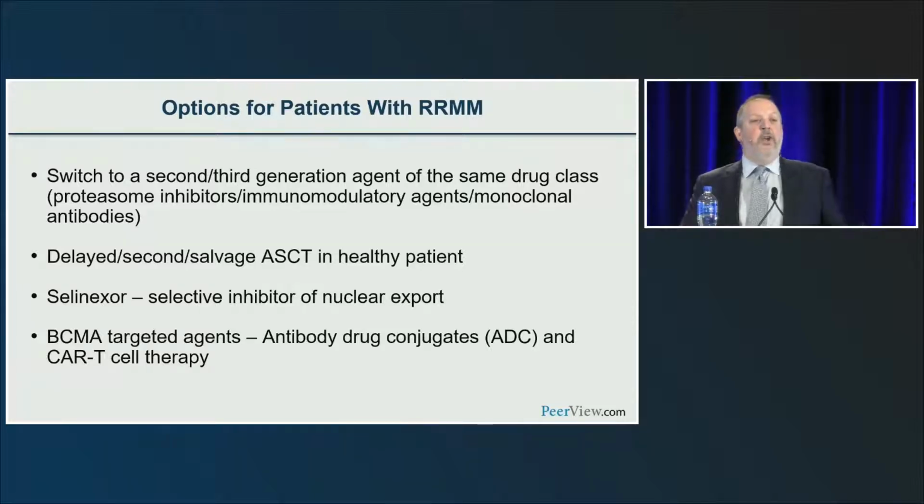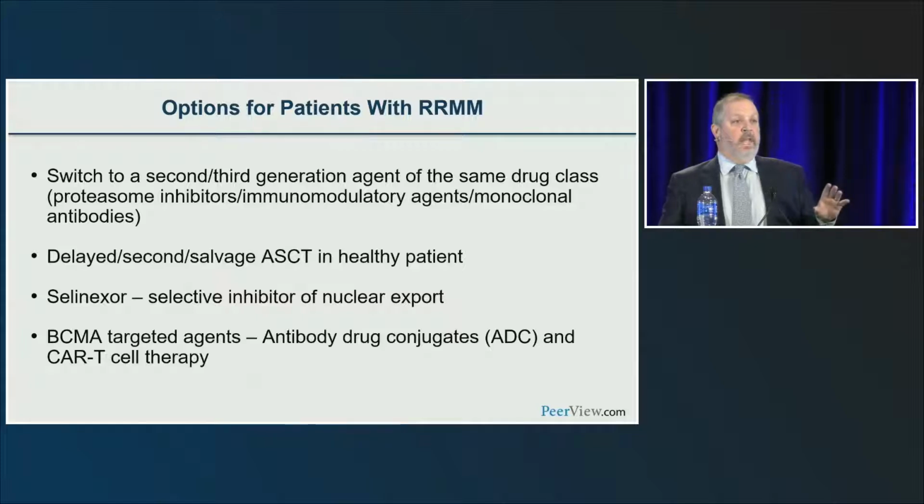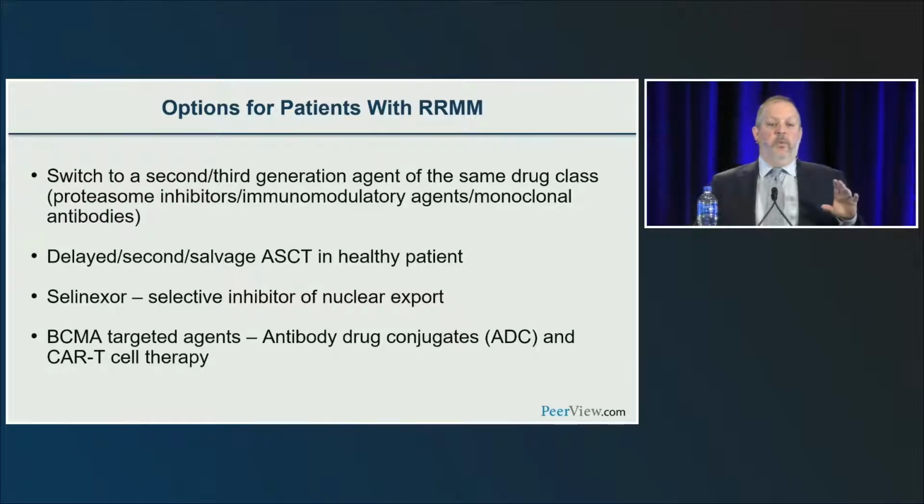And now we have a new target in myeloma called BCMA. BCMA stands for B-cell maturation antigen. It's a great target for a myeloma drug because BCMA only exists on plasma cells. And currently, what's been approved is antibody-drug conjugates and CAR T-cell. I'm not going to talk about CAR T-cell today, but we will talk about antibody-drug conjugates.